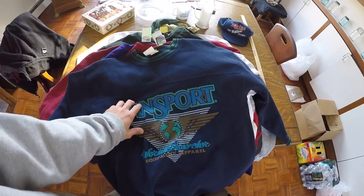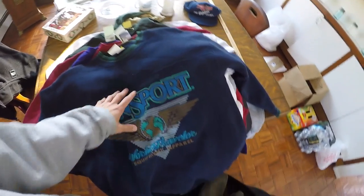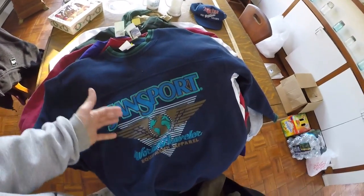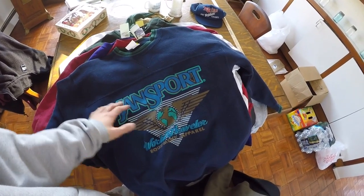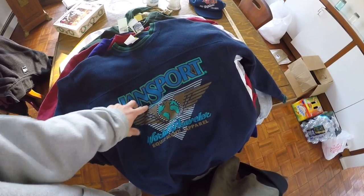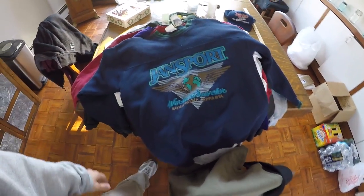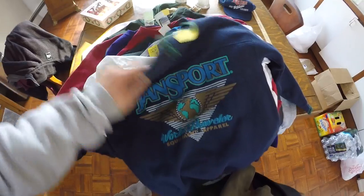Now, if you're someone who just likes vintage apparel, awesome sweatshirt. Perfect colors, perfect sizing, perfect design. The logo's all there. But it's JanSport. If you were to wear a sweatshirt that just said Adidas on the front or Nike or North Face, you're buying a brand, but this is kind of a lower end brand. They aren't very well known. They're known for their backpacks and stuff like that. So I don't know. It was only $3. Not too bad.